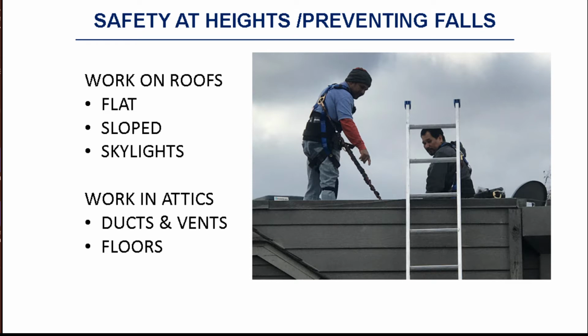Work in attics. Know where the beams are if there is no floor. You may accidentally step on sheet rock and fall through. Be careful of ducts and vents, and when working on different types of floors.